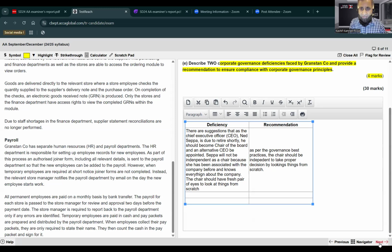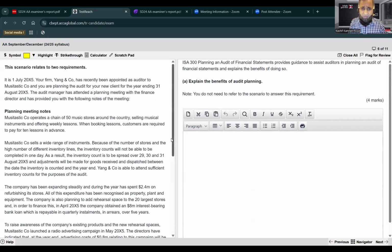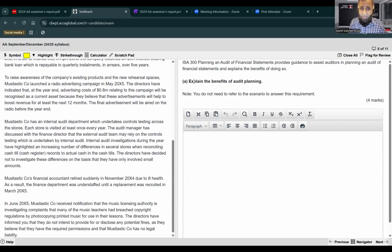That's another concern area when I was checking through the assignments. Explain the benefits of planning. Again, I told you the word is explain. So simply telling something like this, it helps conduct an efficient audit. Full stop. You expect examining team will give you one mark here? No. This is just a list. Explain the benefit means every benefit should be 2 to 3 sentences long. And that's how you're writing every benefit. So that's 1, 2, 3, 4, and every one of them is 2 to 3 sentences long. Then you will get mark up to 1.